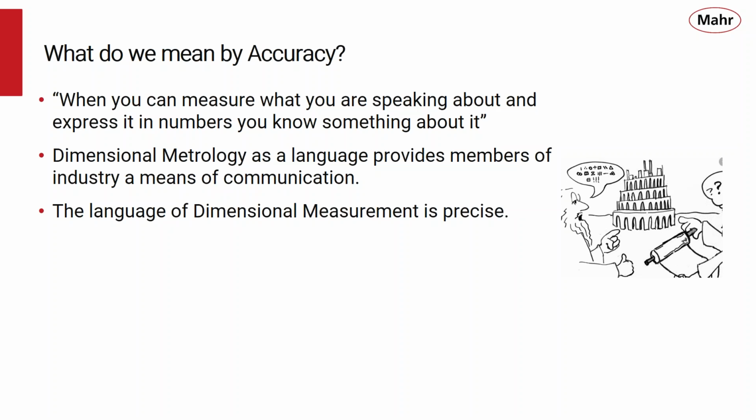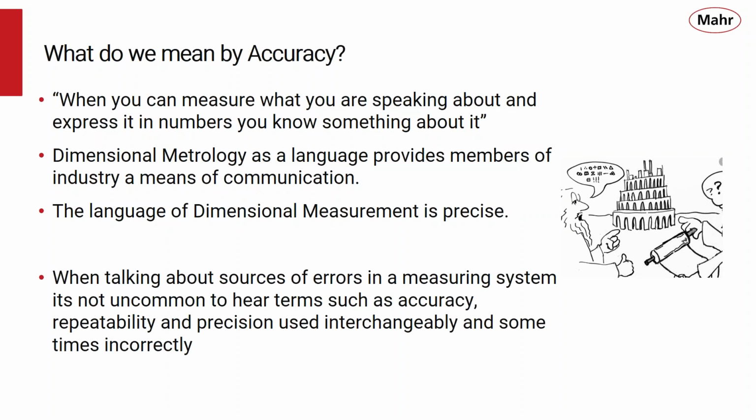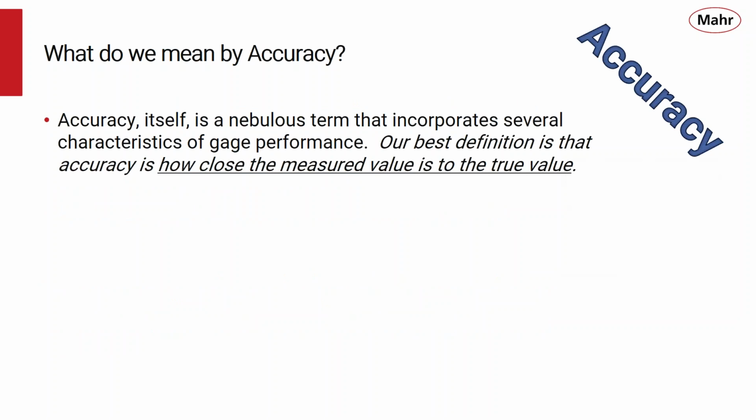The language of dimensional measurements is precise. What does precise mean? Well, when talking about sources of errors in a measuring system, it's not uncommon to hear terms such as accuracy, repeatability, and precision used interchangeably, and sometimes incorrectly when you do that. Accuracy, the term itself, is a pretty nebulous term that incorporates several characteristics of a gauge's performance. The best definition that we tend to use is how close the measured value is to the true value. So what's the gauge saying compared to what the part's real dimension is?